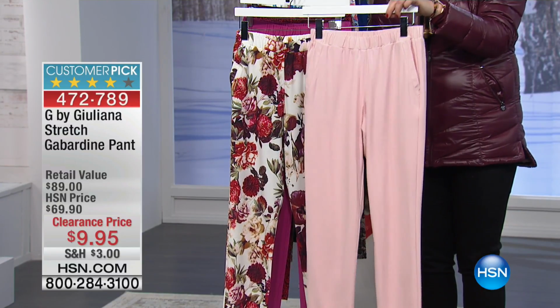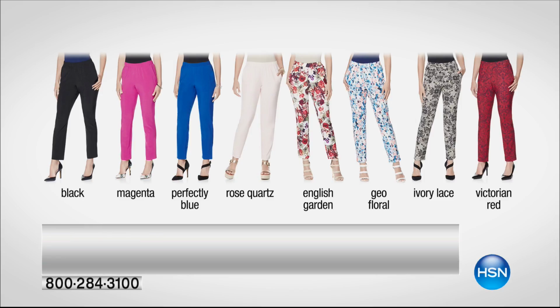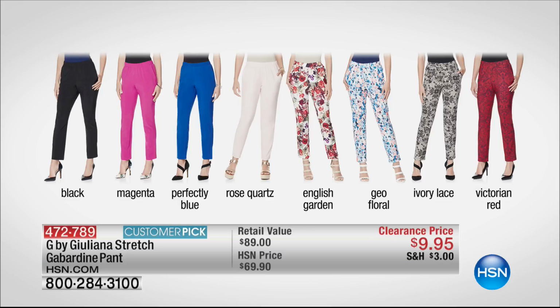Now this is the first time you've seen this pant, the first time you're seeing this pant at this new low price. And if they had featured this pant earlier, trust me, it probably would have been gone. But we have them in all the colors. The black, the magenta, a bright pop of pink, that's what Victoria is wearing, perfectly blue, deep, rich royal blue, rose quartz, soft blush color, the English garden, so romantic, so beautiful.